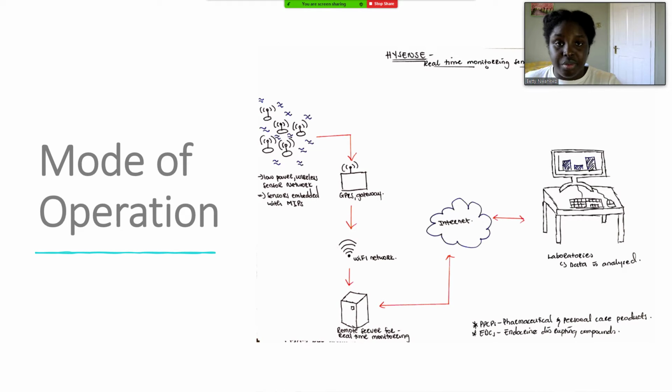So what is the mode of operation? Hysense operates on a low power wireless network, where the data is received through a remote server, and the corresponding data is sent to the laboratories, which detect whether a contamination has occurred or not.